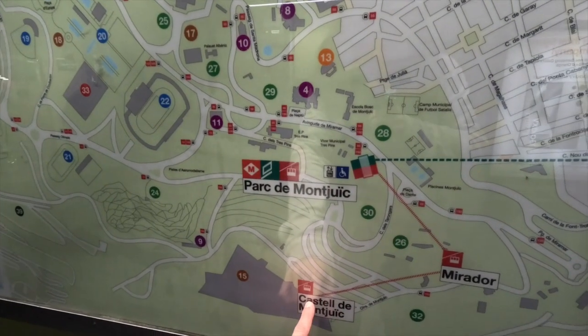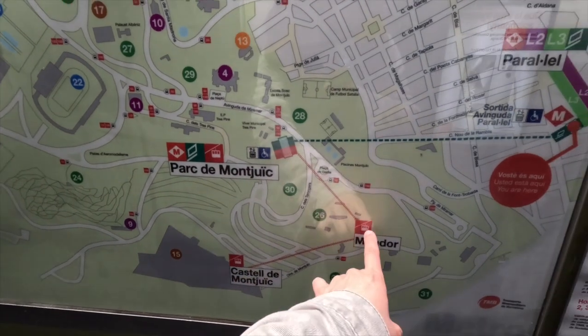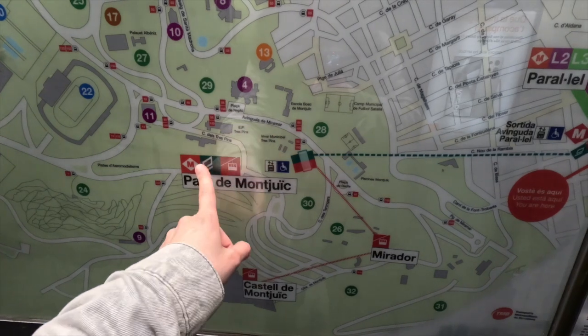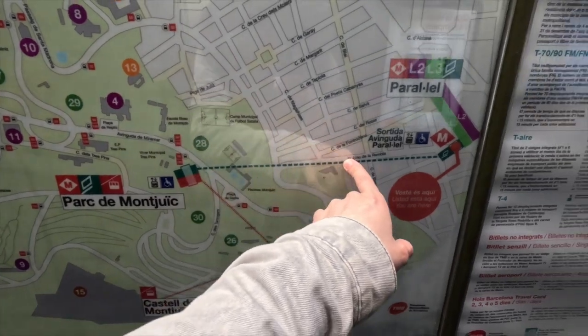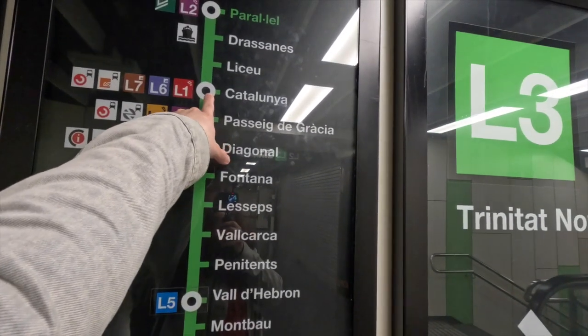I was in the castle with one company. I took the teleferic from Castel de Montjuïc, Mirador, and Parc de Montjuïc. And then with the regular metro company, I took the funicular until Parallel. Yeah, I can take this one up to Catalonia, and this is all on one ticket basically because it's the metro company, so I don't have to exit. I can just take the metro now after the funicular.